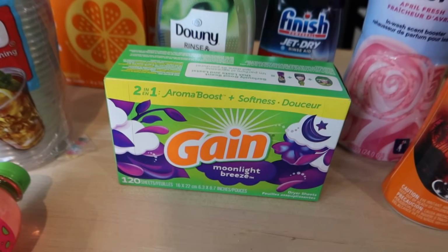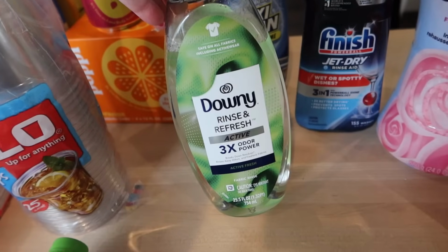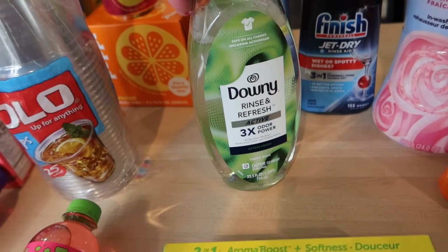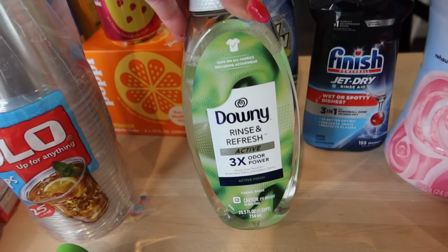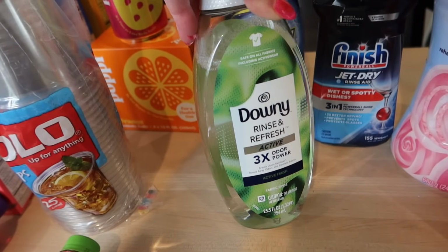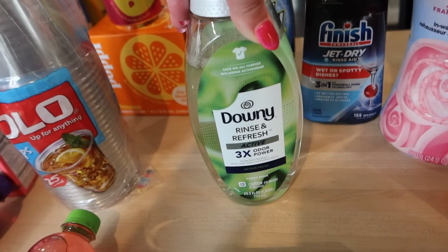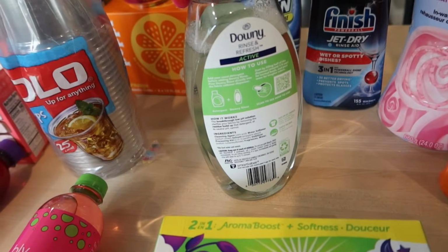Gain fabric softener sheets, $1.50 back on these. So that's great. I've been wanting to try this, but just haven't yet. This is the Downy Rinse and Refresh. I like to use this for Connor's soccer uniforms. Especially after he plays in a tournament all weekend or even after soccer practice. As you know, if you have kids in sports, they get super sweaty and their clothes stink. And then sometimes I'll use this for towels and sheets as well.